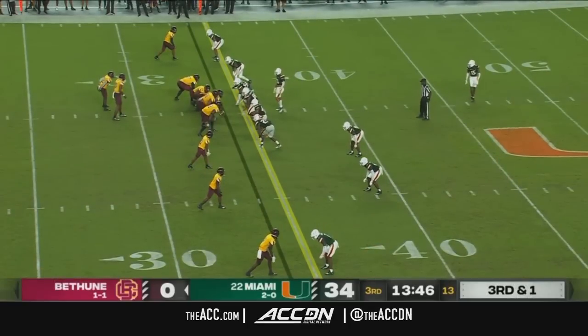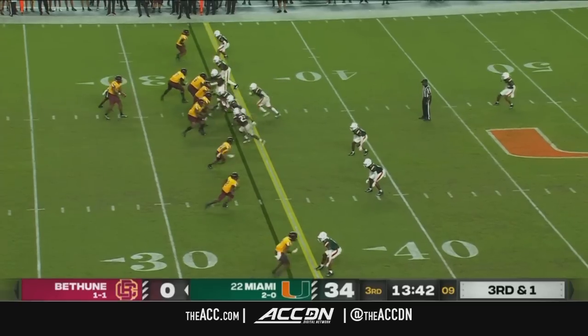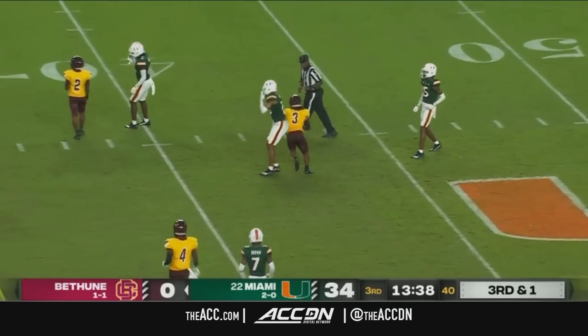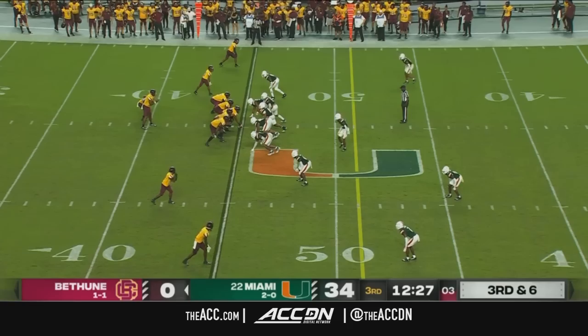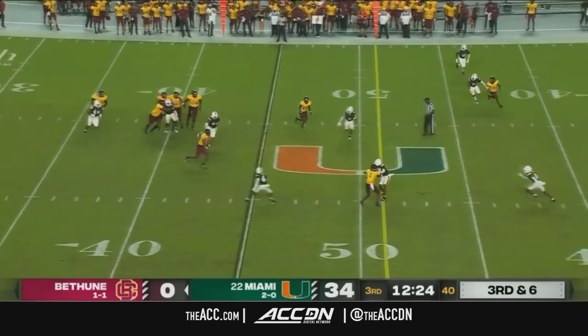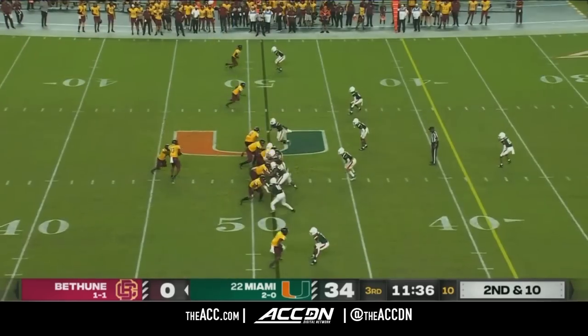3rd and 1 here for the Wildcats. Miami showing blitz. Here they come. Quick toss there and a completion for a first down to Tink Boyd. You need your best play right here to continue to have success on this drive. Miami drops back in coverage. Bethea is going to take off and run, and he gets taken down.